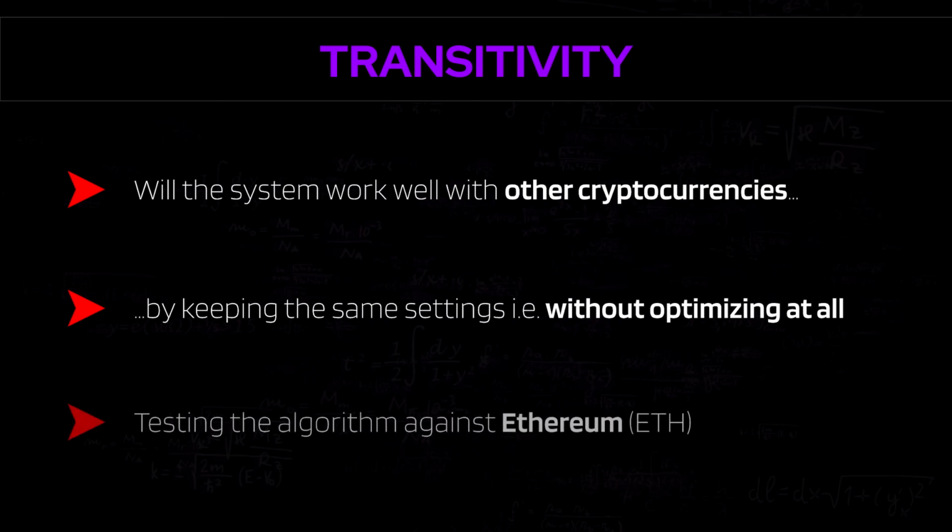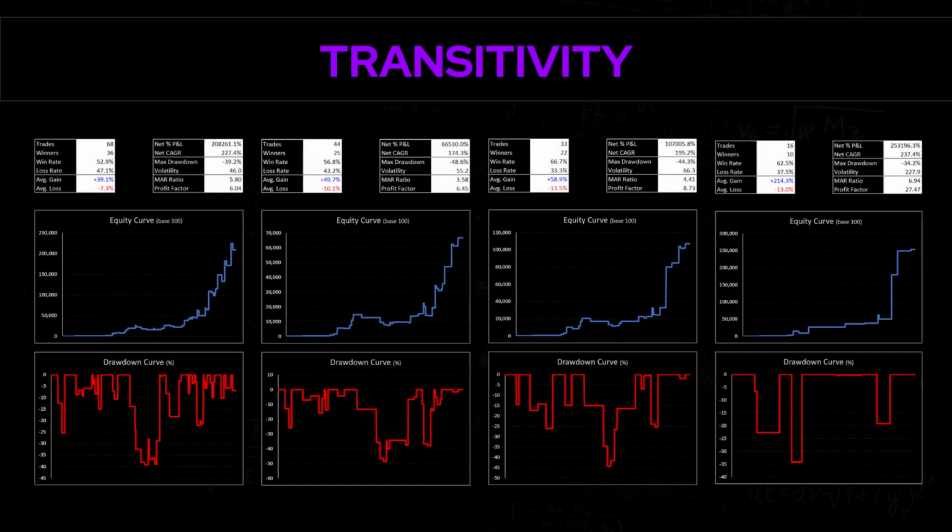So let's see how our algorithm holds up against Ethereum with the exact same parameters, whether that is for each one of the 4 systems individually or consolidated as a portfolio of systems. Our data was stretched from August 7th, 2015 through January 19th, 2022 on this one. That's 2,353 rows of daily data. Here are the stats for each individual system along with their equity curves.